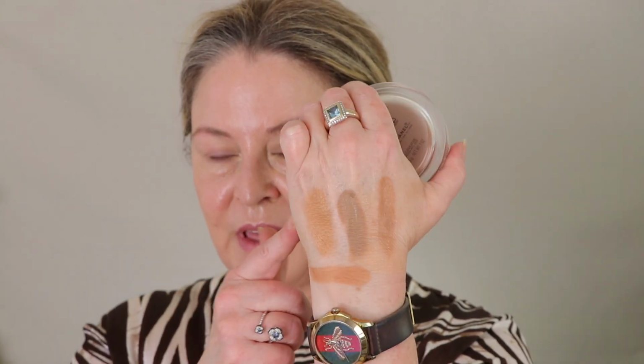Actually, I think this color is cooler than this color. So I most definitely want to show you what both of these look like, and I think what I'm going to do is on one side of my face, I'm going to do this. On the other, I'm going to do this. At the end of the video, I will have both products on my face because I don't want to look crazy, but let's go into this because it's in my hand.